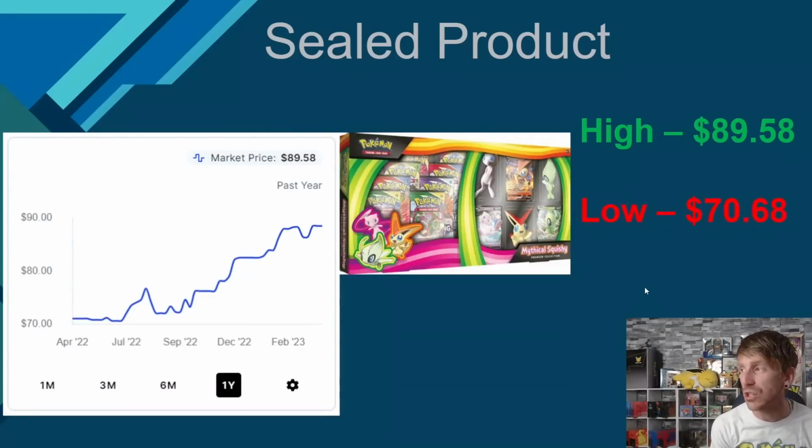Here's the mythical squishy collection. We were talking about those exclusive boxes. This one was exclusive to Target. This one a little bit more difficult to find. If you went into Target stores, you might have seen some of them. That comes with little plushes, and then a bunch of packs, and then a Victini V card.